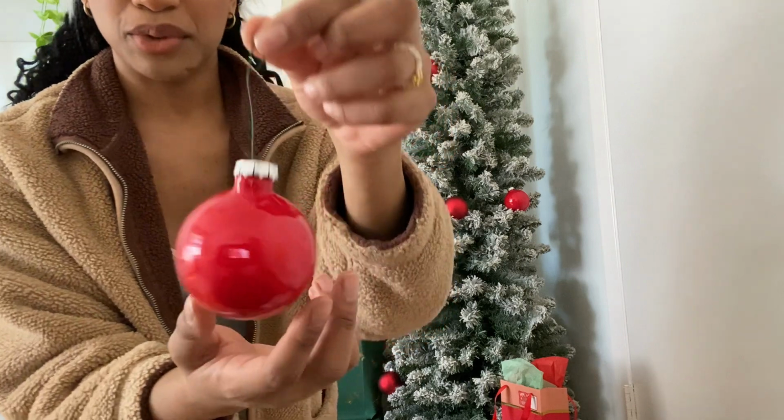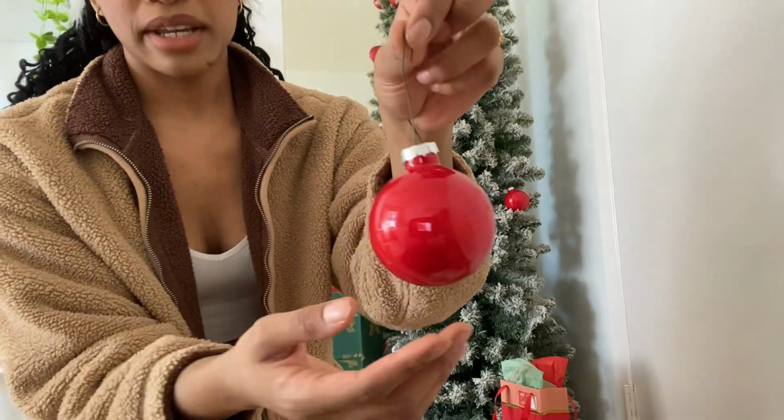Guys, one fell off and it broke. But I'm still gonna hang it up. I just have to be extra careful with it.